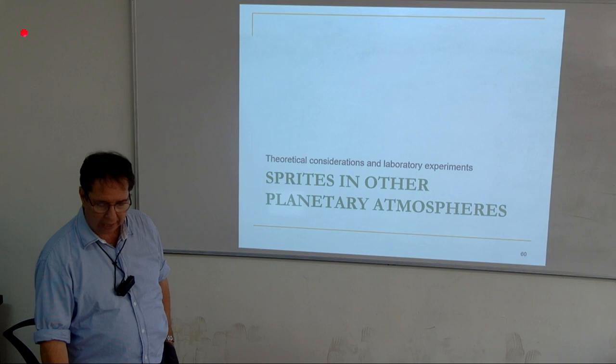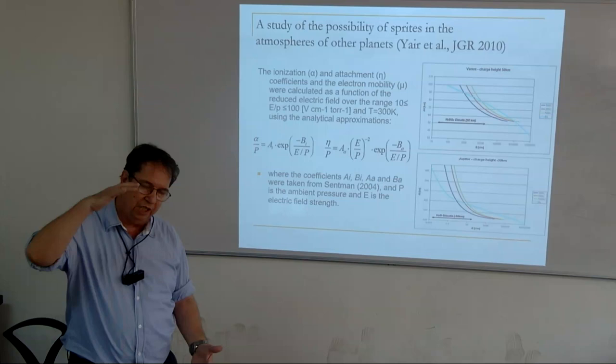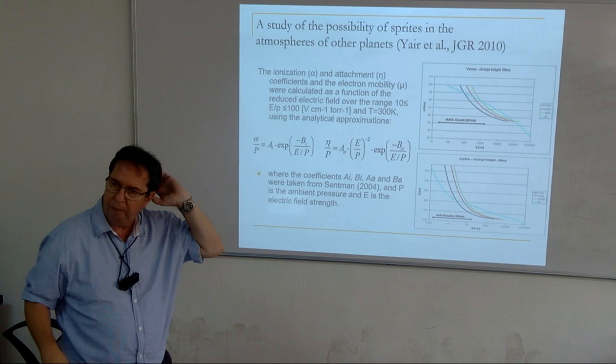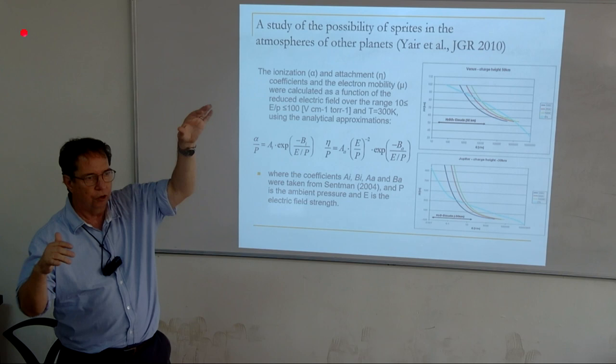So for the last part, I want to show you the way we approach the issue of detecting lightning on another planet if the clouds are too deep to obscure the light. Because if the cloud is so deep and dense, the photons will be absorbed and nothing will escape into the sensor that you have in orbit. And I propose that maybe we should not look for the lightning. Let's look for the sprites, because sprites occur in the mesosphere, high above the lightning, like we saw on Earth.